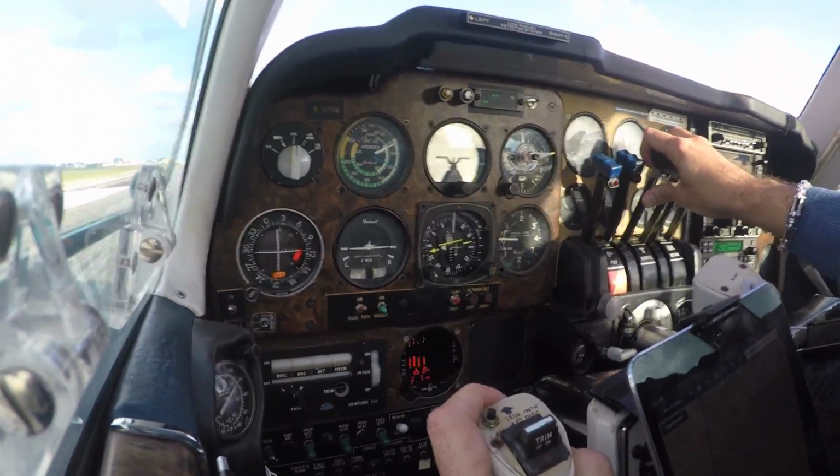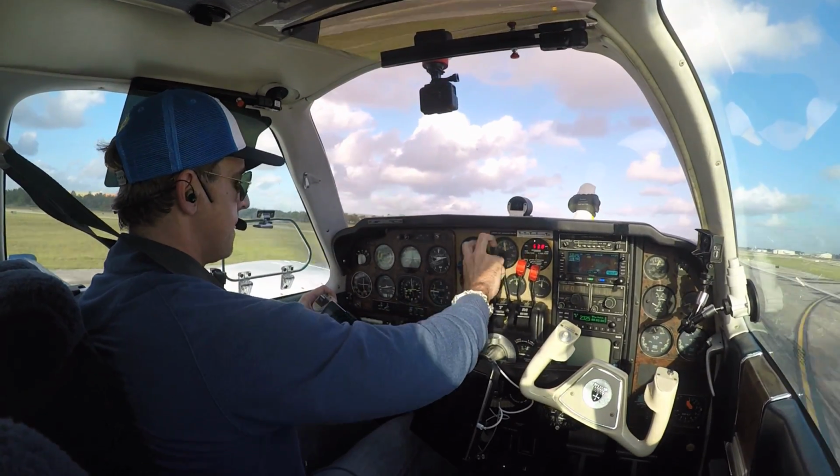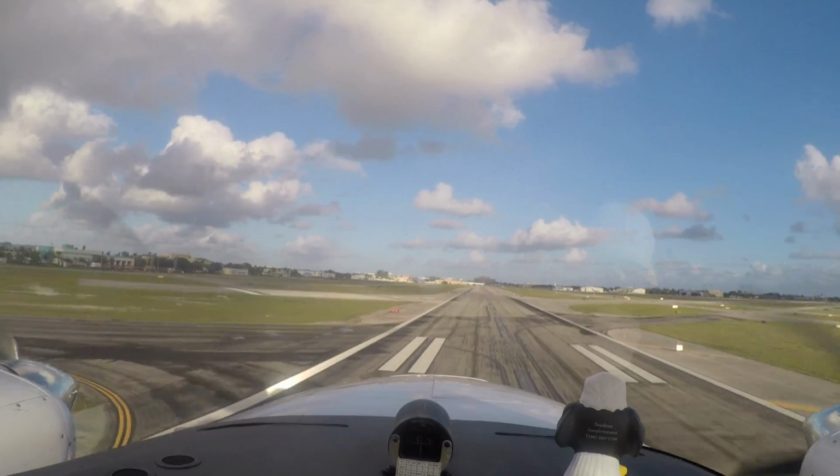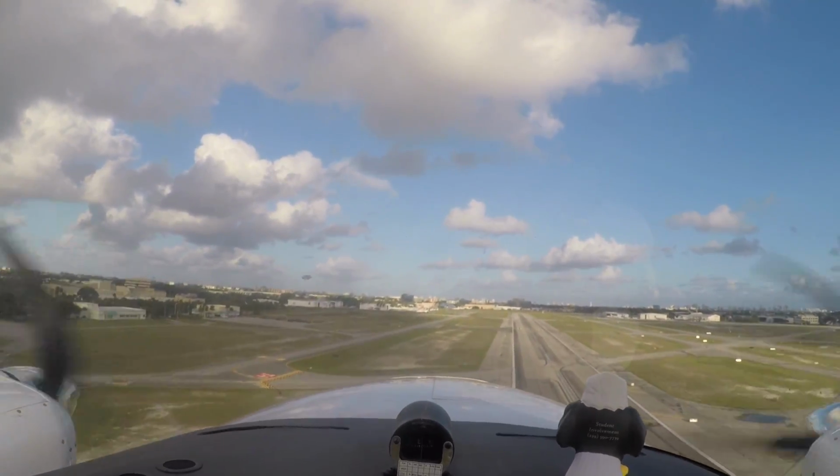November 1 Mike Echo, turn left, 84 knots, runway 9R, clear for takeoff. Turn left northwest, runway 9R, clear for takeoff, 4 Mike Echo. I side step to the left because of the jet. Positive rate. Gear up.